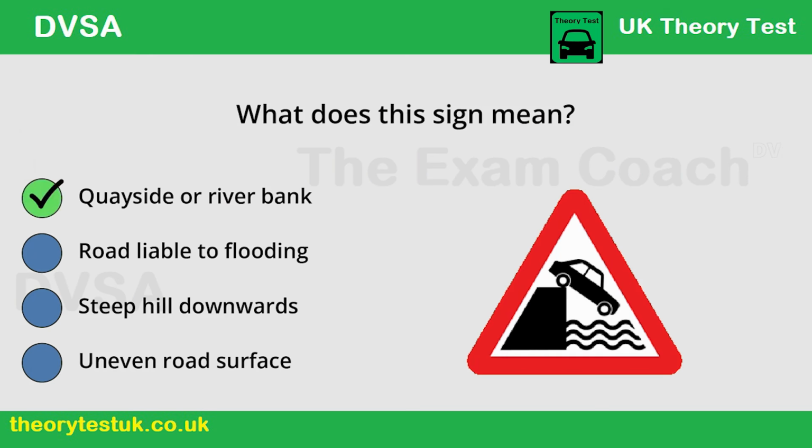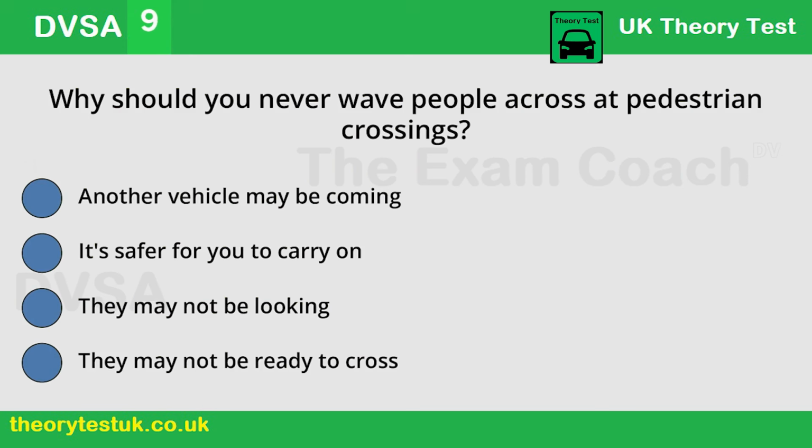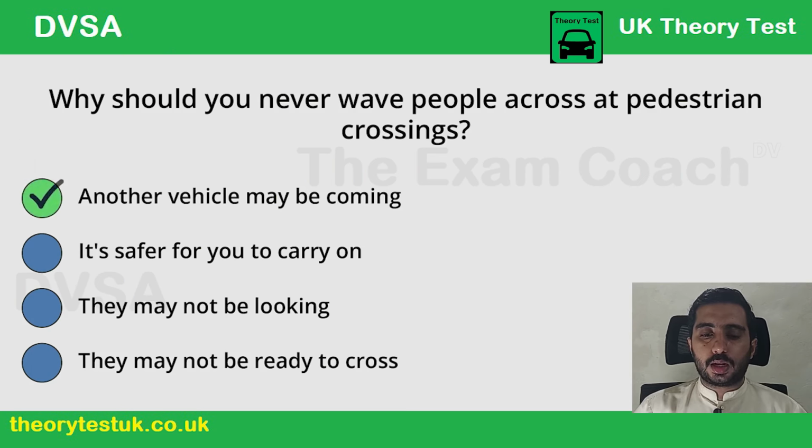It means that quayside or a river bank. Next question, why should you never wave people across at a pedestrian crossing? The correct answer is another vehicle may be coming.